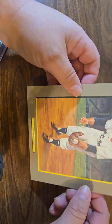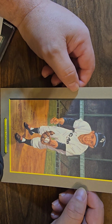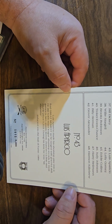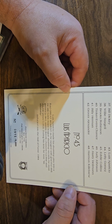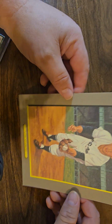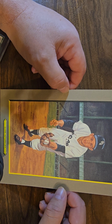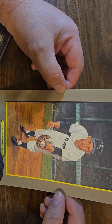And the rest of these here aren't going to be autographed, but Louis Aparicio, the great White Sox player, and just a fitting picture of him with the ball and the glove. He was a great fielder. Inducted in the Hall of Fame in 1984. He was just a great shortstop. And this is number 43, numbered 915 out of 5,000. But Louis Aparicio, just a great picture. I just love this. Love that picture. The whiteness of his White Sox uniform, and it's just the youthful look on his face is just fantastic.